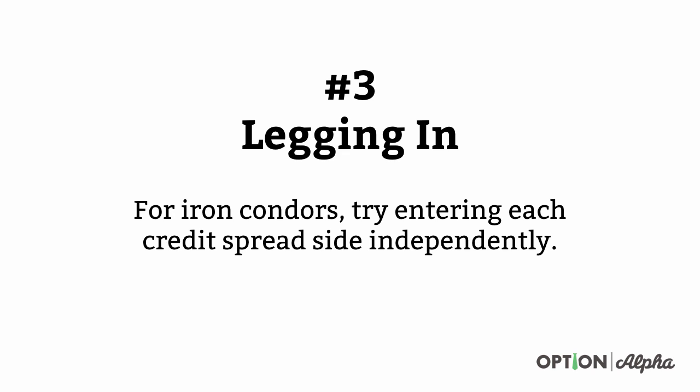I generally like to fill both sides at one time, but with an iron condor, it can be a little hard to fill 4 individual options, with all of the different pricing that has to match up and all of the number of contracts with somebody else. So it can work in some instances to try to fill each side independently.